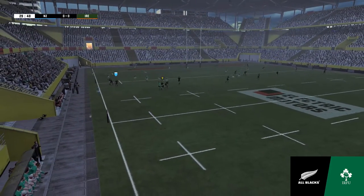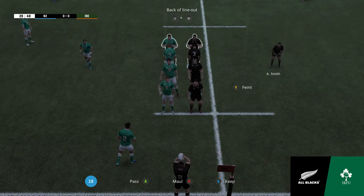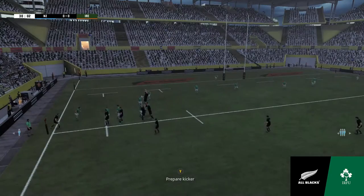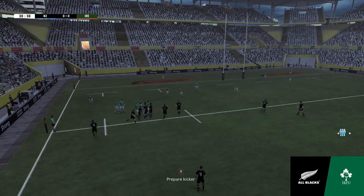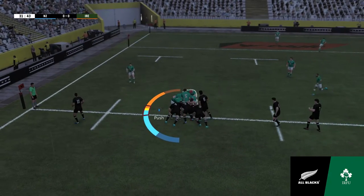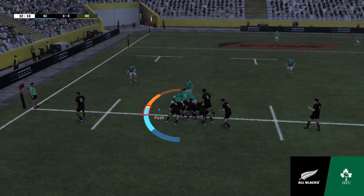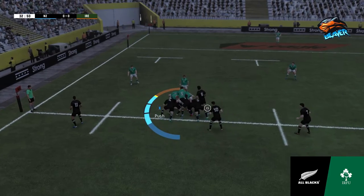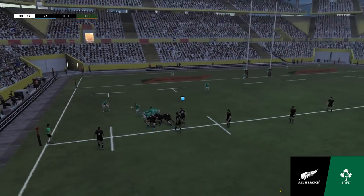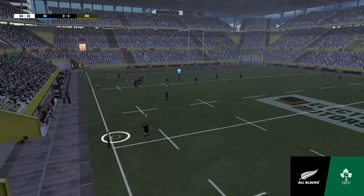The ball sent into touch by Conway. First line out to come. Oh, great work in the air by Ryan. Supporting the maul with Henderson. The ball is kicked free. In touch.